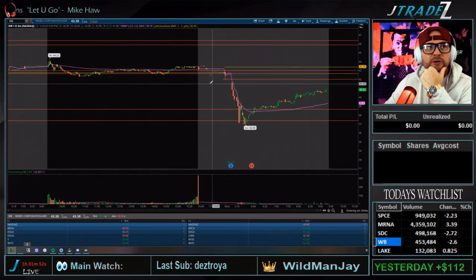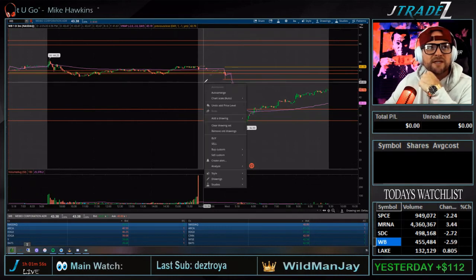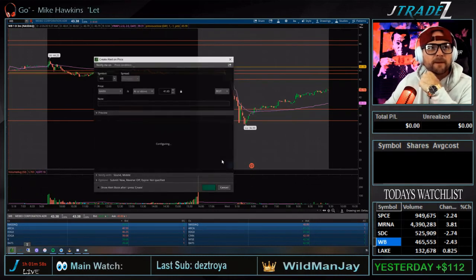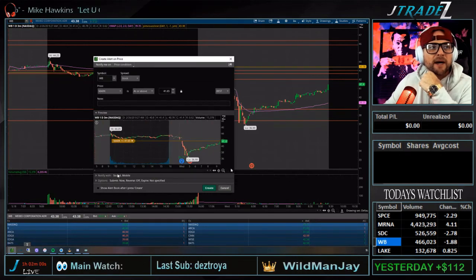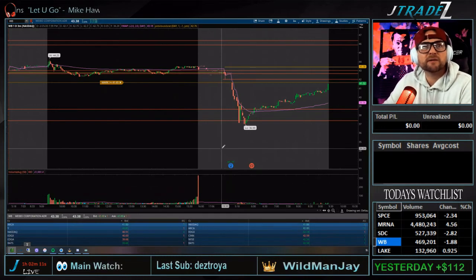What I will do is I'm going to create an alert around 41.64. That way my platform will notify me whenever this stock gets to that level, in case I'm not watching it. And it's almost there now.